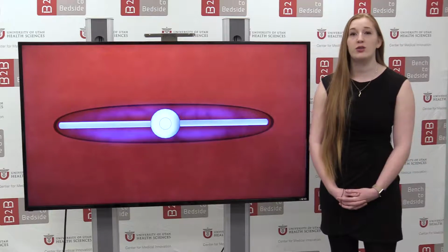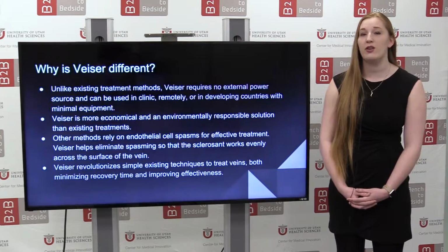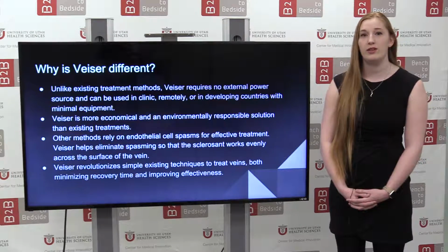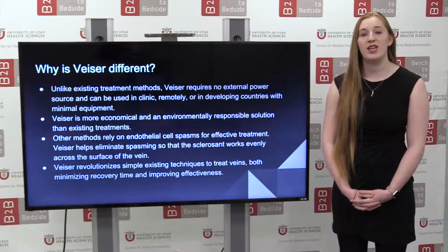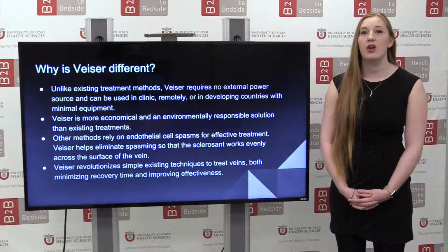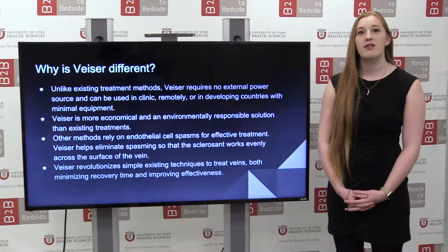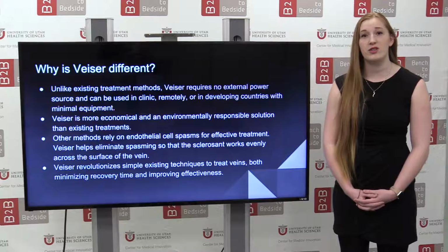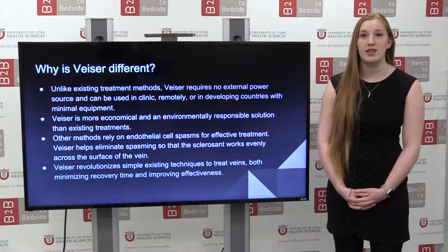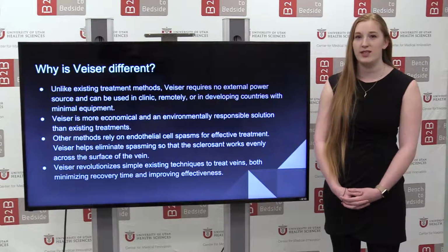Our device not only decreases the risk to the patient's well-being, but with no need for an external battery pack or other devices, it is much more cost-effective for all parties involved. With this device, we can help decrease the amount of equipment required, which allows the device to be used in lower-income countries and also poses less risk to the environment. The design of the device allows physicians to use the sclerosant of their choice without being limited to a specific substance, giving the physician flexibility to treat each individual patient as they see best.